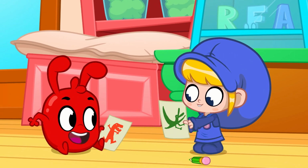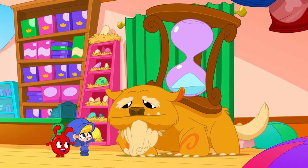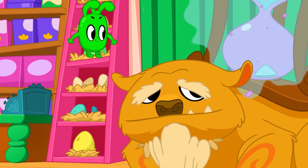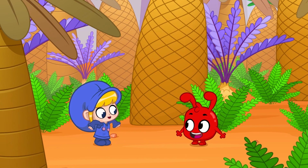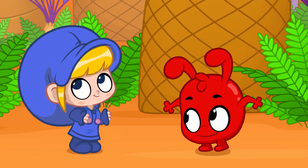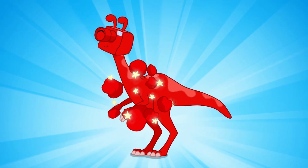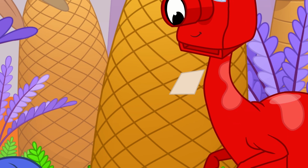Go back in time to study the dinosaurs. Yeah! Brother Time, can you zap us to the age of the dinosaurs? Let's make some great dinosaur pictures. Morphle, morph into a photographosaurus. Mila, picture. Cool.